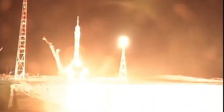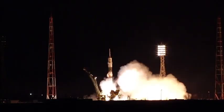T-minus 10, first stage engines are at flight speed. 5, 4, 3, 2, 1. Booster ignition.